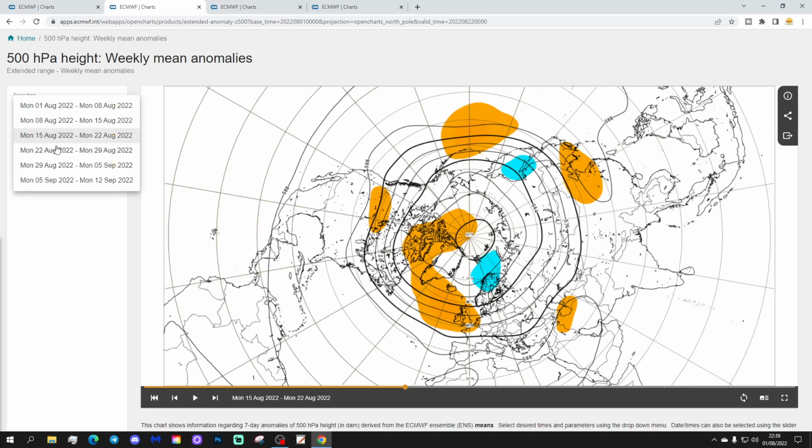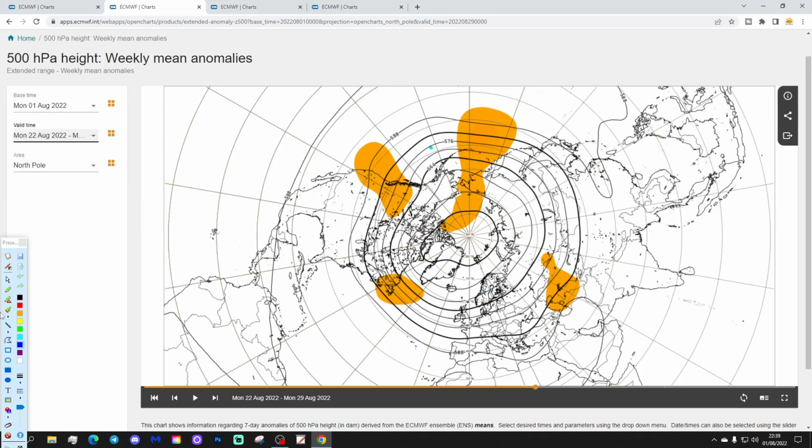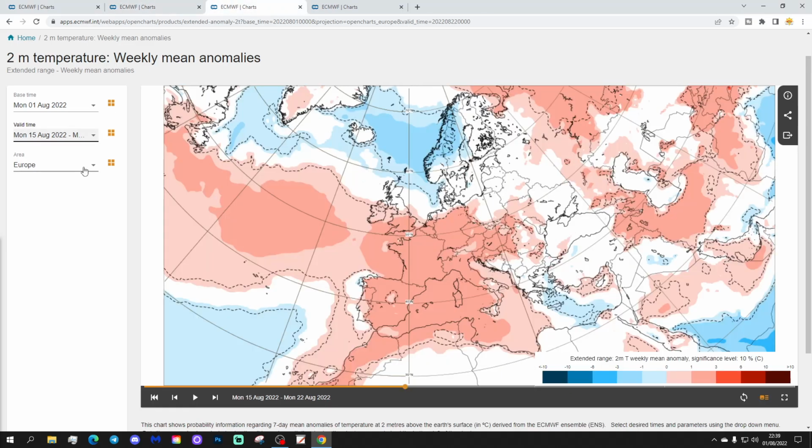Let's have a look at the 500 millibar height anomaly for week 4. Again, quite a strange anomaly. The high pressure looks like it's pulling out into the northern Atlantic, if anything, and otherwise not all that much to work with really. So again, let's just put in those question marks.